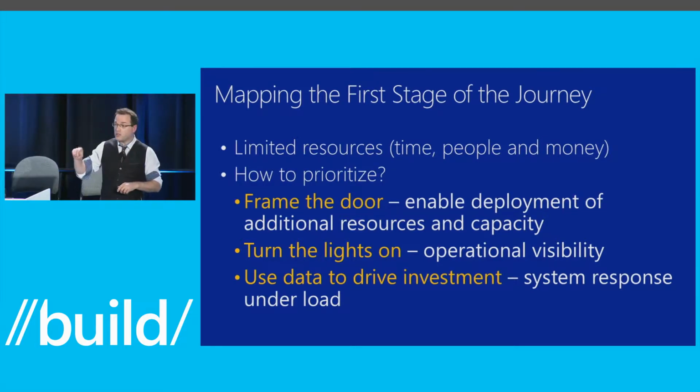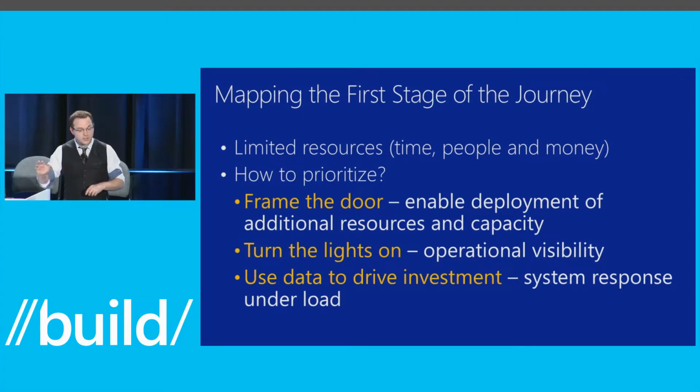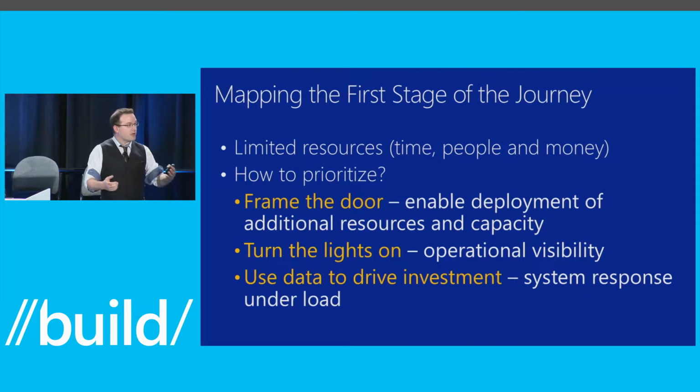But most importantly, we're going to use this data that is very easy to get on a modern cloud system, especially in Azure, and we'll use it to drive this understanding of what engineering investment do we need to make now, what engineering investment can we make later, and what's the difference?